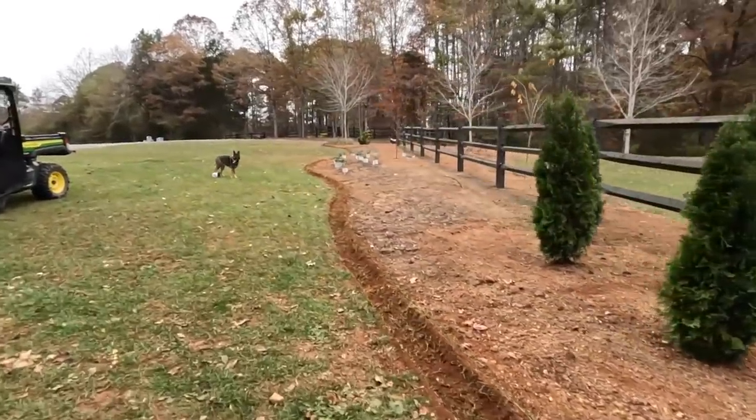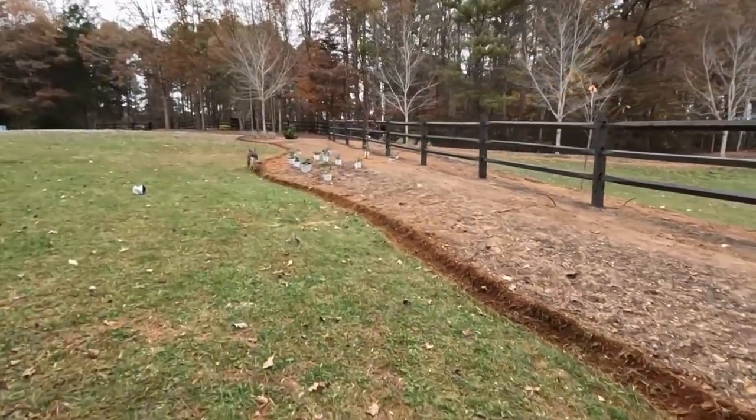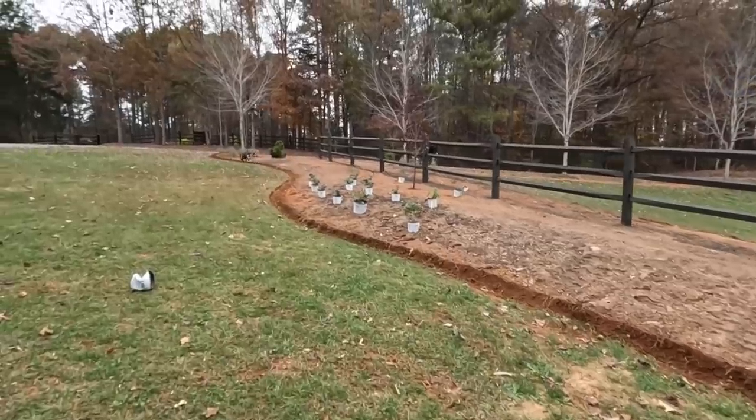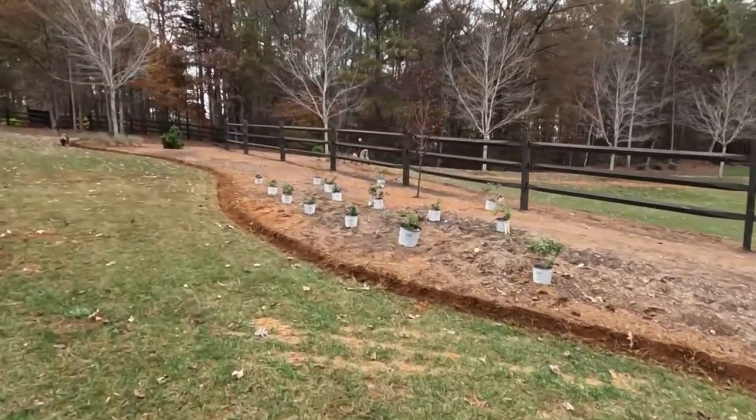hydrangeas and the butterfly bushes because my mama was with me yesterday. And I tell you, that Mimi, she is just a go-getter. So we went ahead and placed these.